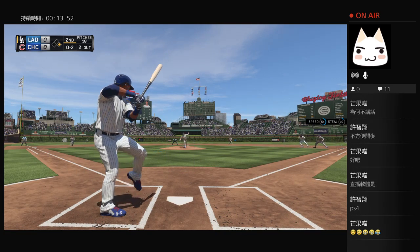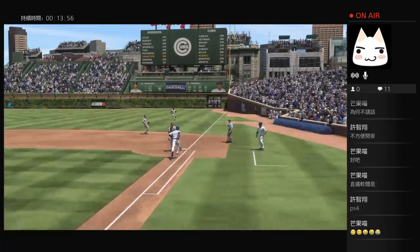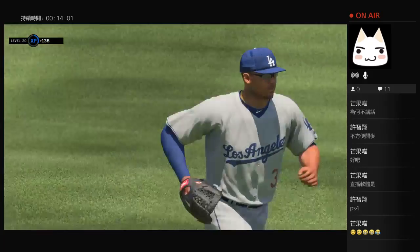High set by Kershaw. Now the pitch. In the dirt, but swung on and missed. The throw to first is in time, and the inning is over. We'll get another look at Carl Crawford leading.